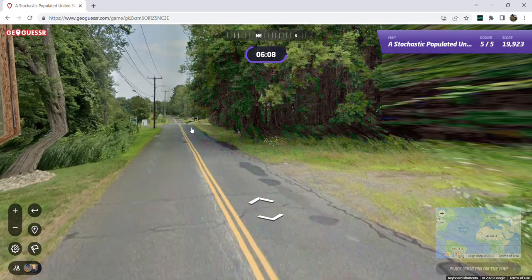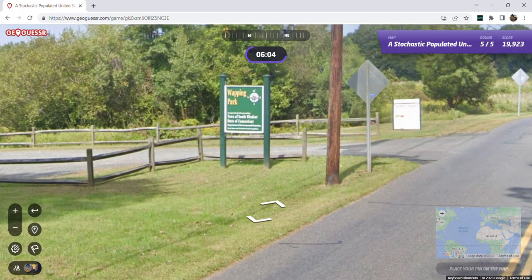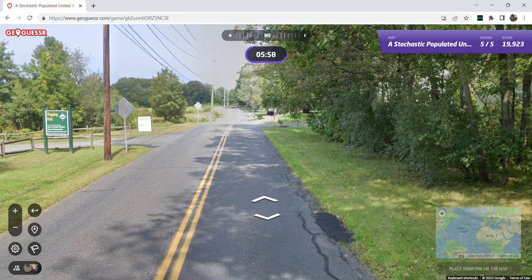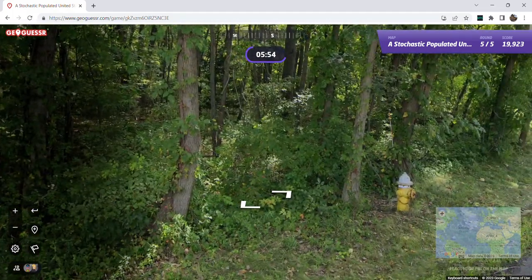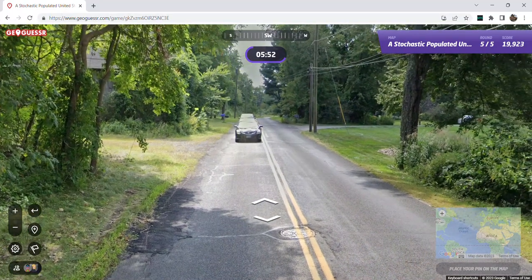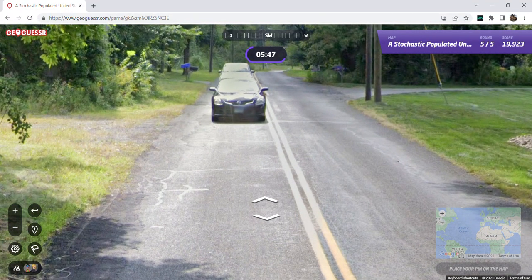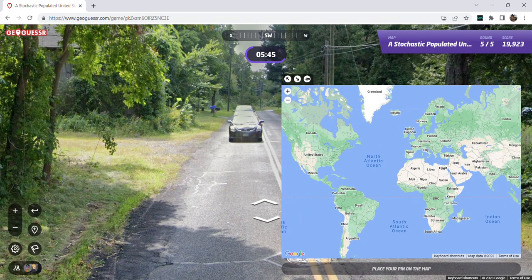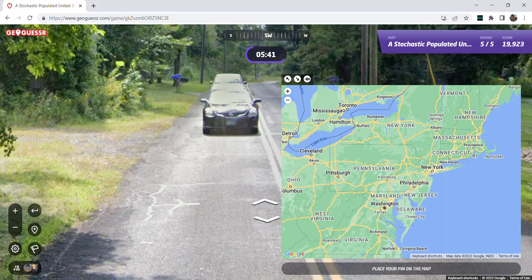860. Where could 860 be? Wapping Park. Town of South Windsor, state of Connecticut. Okay, so we're even more New England than I was thinking. I was thinking mid-Atlantic vibes along the coast there, like maybe Maryland, Pennsylvania. But those blue and white license plates now make a lot of sense.